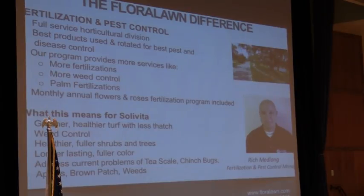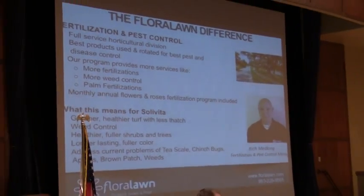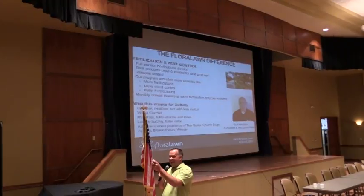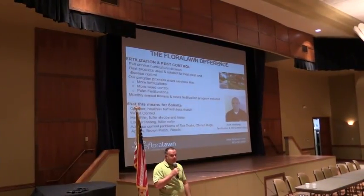We're going to address the current problems of take-all root rot and chinch bugs on the site, and aphids, brown patch, and weeds. You're going to start seeing a lot of brown patch here soon. The cooler nights, overcast days, brown patch loves it. So if you see a gold circle starting to develop, that's brown patch. And I forgot to introduce Rich. This is the guy that's going to be responsible for all that, Rich Medlone.